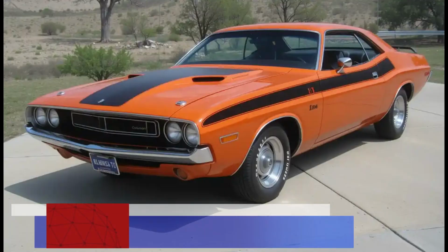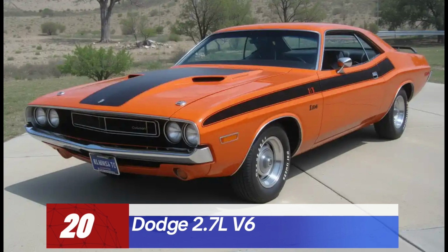You won't want to miss this journey through tales of disappointment and automotive drama that will make you think twice before turning the ignition key. We start our list at number 20, Dodge 2.7 LV6.